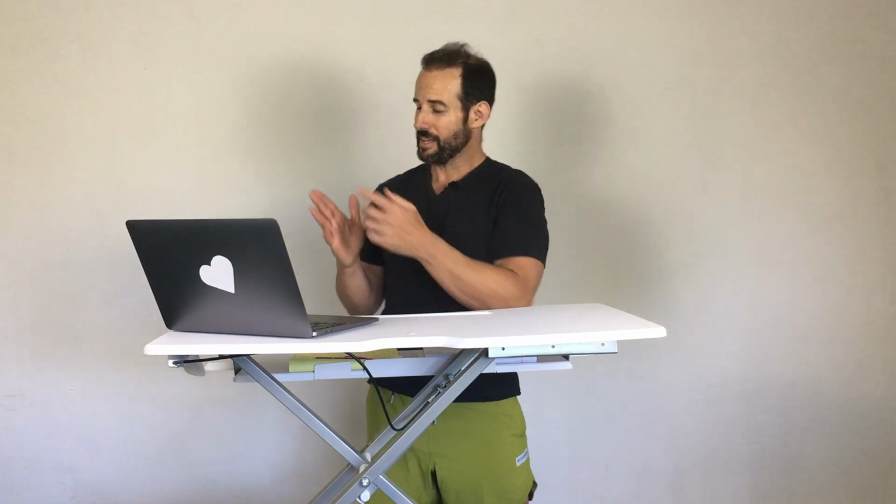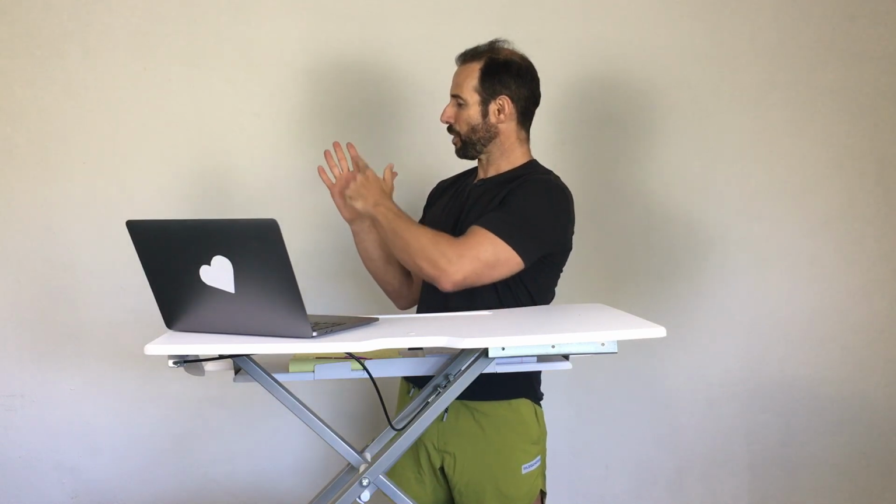Well, the first thing to understand is what is a trigger finger? The technical name for this condition is a tenosynovitis. And what does that mean? It means that the sheath that surrounds the tendons here in the palm side of the hand has become inflamed. Now, what's the role of that sheath?